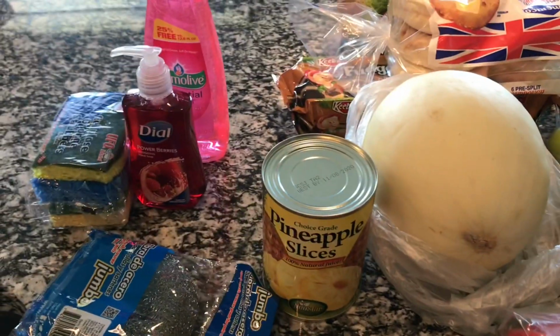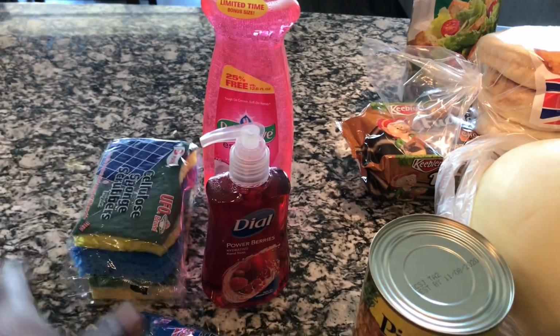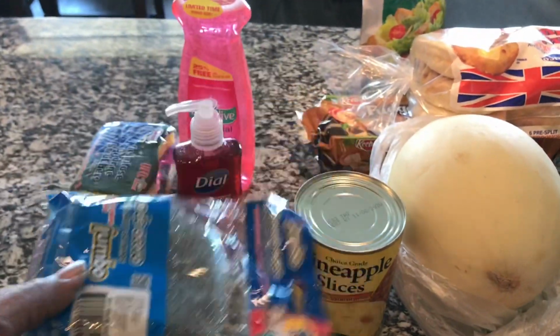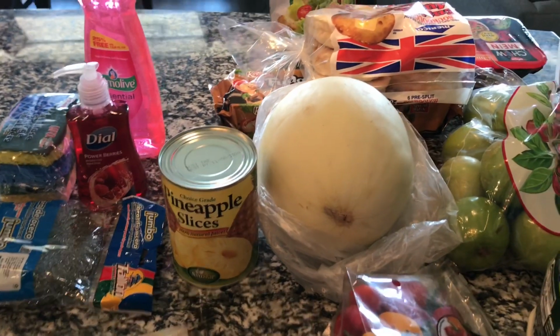But anyway, let's start with the cleaning stuff. I got some dishwashing liquid right there. I got some scrubby sponges. I finally found the silver one, y'all, to scrub my pots, because you guys know the copper gold one or whatever, it leaves stains in the sink. So I got the silver one. Let me start with the front.